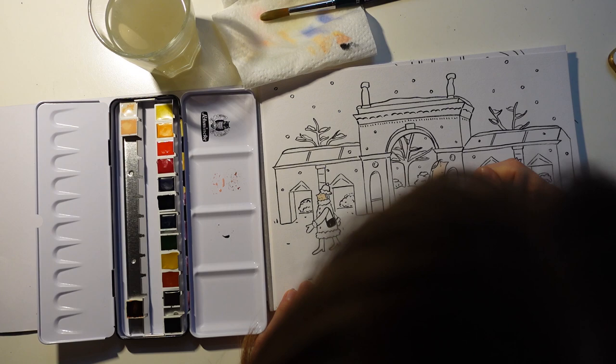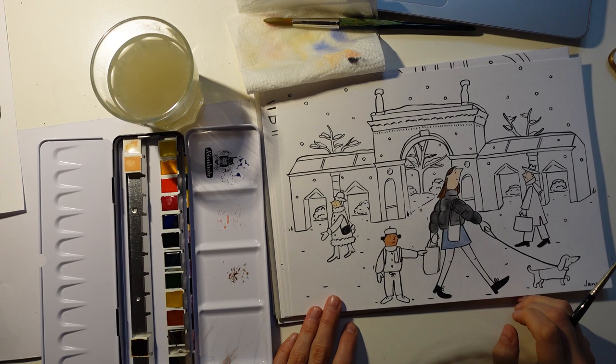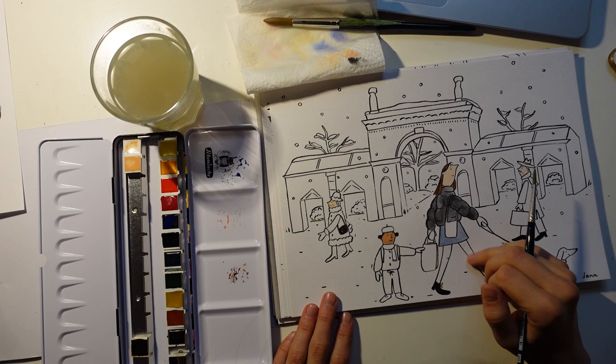I never paint myself tights. Of course I was wearing thick woolen tights, but I think it looks kind of weird. Should I paint tights or should I make it skin? My legs. I think I'm just gonna make them skin.